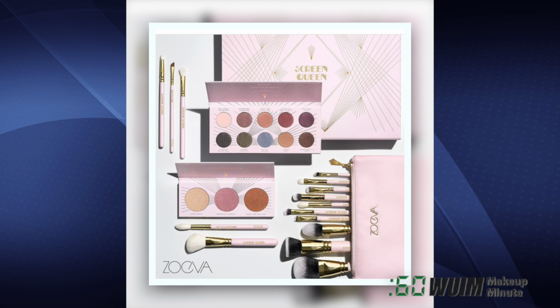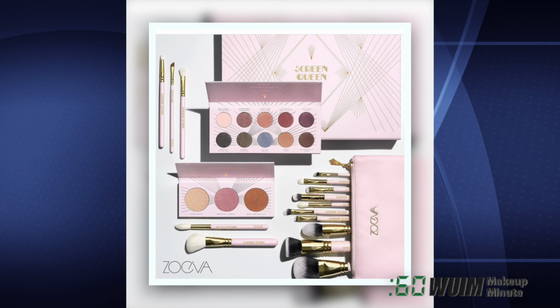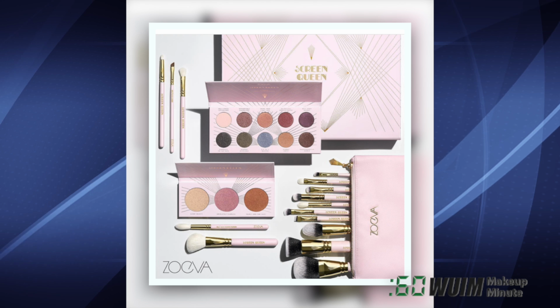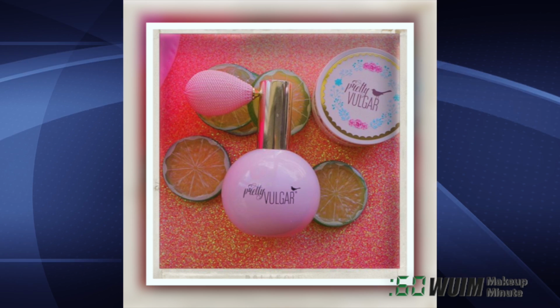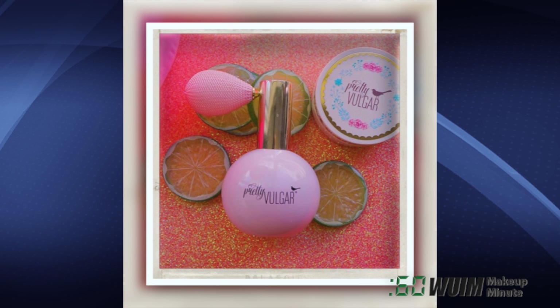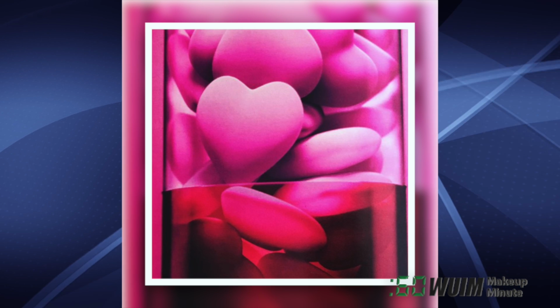Zoeva has introduced the Screen Queen collection with glamorous packaging and red carpet shades available on their website now, $13 to $190. Pretty Vulgar says if you love their setting spray, you'll enjoy the sneak peek of their setting powder coming soon. Is Jared's sneak peek a tube full of heart-shaped beauty sponges? Guess we'll find out soon enough.